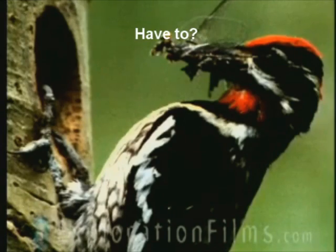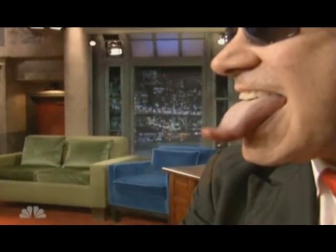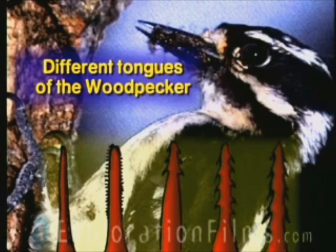Now you would have to say, could I stick my tongue down a hole in a tree and drag a bug out? Of course not. Well, how does the woodpecker do that? Well, God made the woodpecker with little barbs on the tip of his tongue, and he will literally stab that bug larva down in there because it doesn't want to come out.